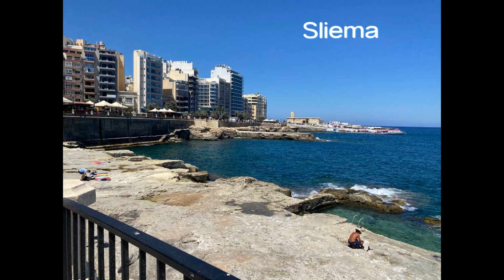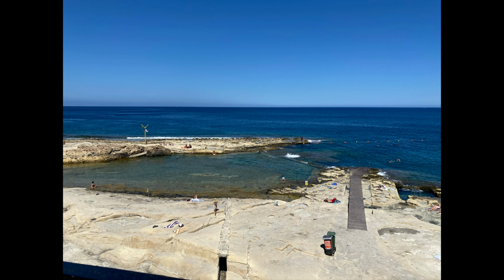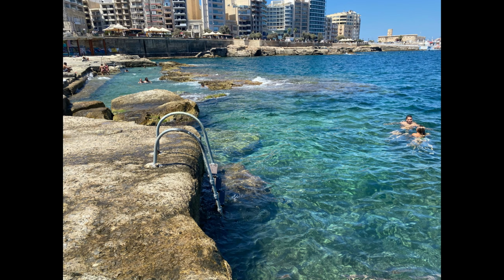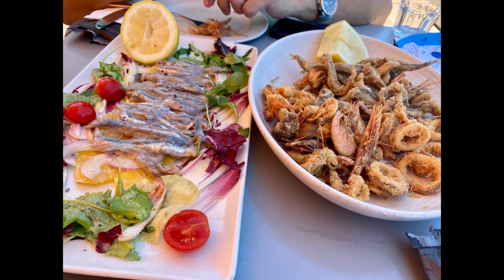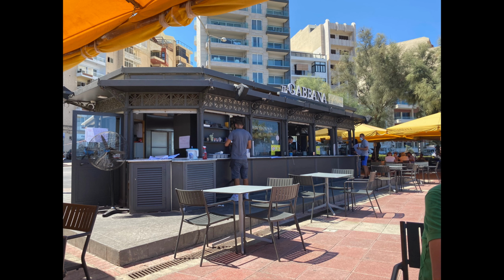Our afternoon ferry took us to Sliema, which is more of a residential coastal town with a lovely promenade along the coastline offering stunning views of the Mediterranean Sea. The rocky beaches and seaside areas in Sliema provide opportunities for swimming and other water activities. We had a delicious afternoon seafood meal at Il Gabbana by the water.